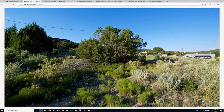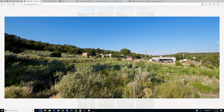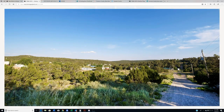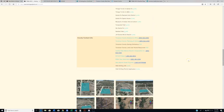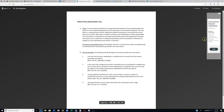Now, if you talk about zoning in this area, as you go through the photo gallery, what you're going to see is there's a lot of mobile and modular homes out here. Obviously, those are acceptable. Any kind of single-family residence is going to be acceptable. This area is zoned PL2. What does PL2 mean? Well, not a whole lot. If you come up here on our zoning ordinance and you click on this, this is going to bring up what PL2 is defined as in the Torrance County zoning ordinance.